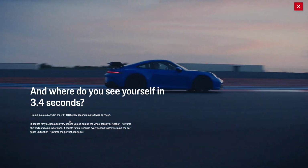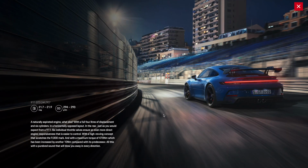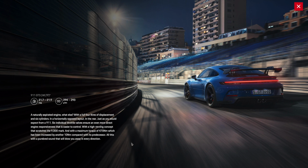But yes, time is precious, and in the 911 GT3, every second counts twice as much. Yep. So, a naturally aspirated engine with a full 4 litres of displacement and 6 cylinders. It is a horizontally opposed layout in the rear, just as you would expect from a 911. The 6 individual throttle valves ensure even more direct engine responsiveness that is that much easier to control. With a high-revving concept that scratches the 9,000 RPM mark, with a maximum torque of 470 Newton meters, which has been increased by another 10 Newton meters compared to its predecessor. All this is a purebred that sounds like it will blow you away from every direction.